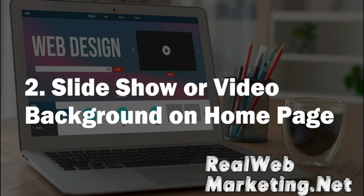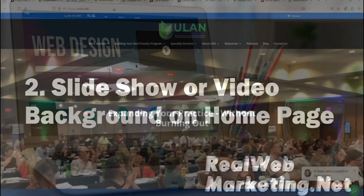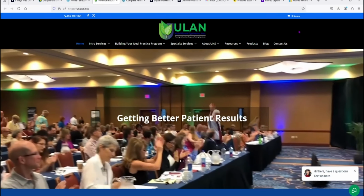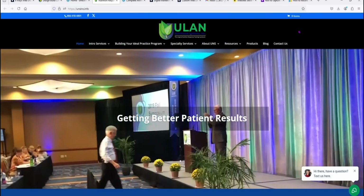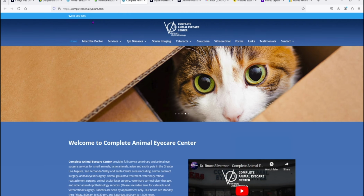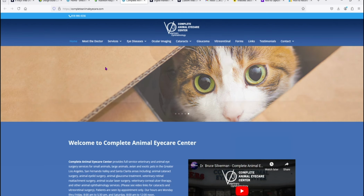Two, slideshow or video background on home page. This trend has become nearly universal, with many sites having a slideshow or video background at the top of the home page, but not the same video on subpages. These are usually full width and have the advantage of adding some movement to the site.